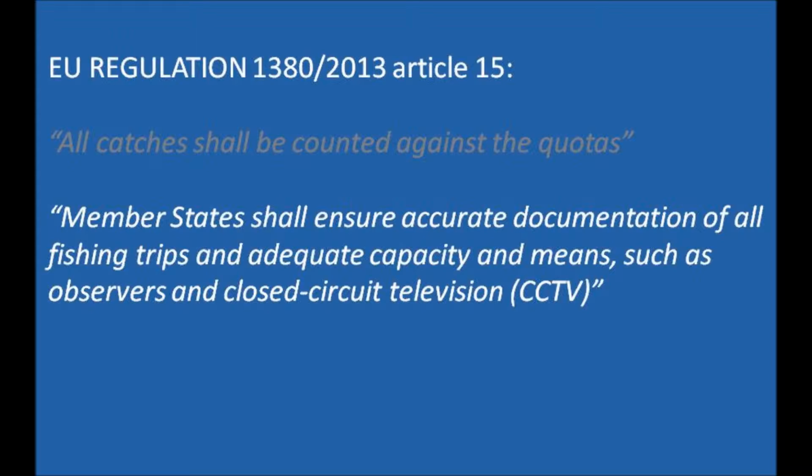So far, the EU and member states have taken no serious steps to give a clear direction for the implementation of accurate documentation. However, since 2008, Denmark and the UK have applied fully documented fisheries. Let's have a look at the system while we wait for the responsible authorities to make up their mind.